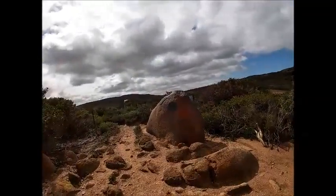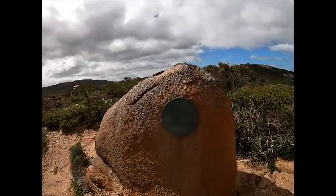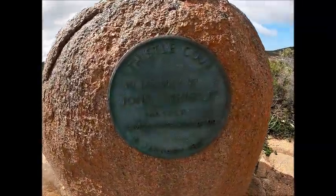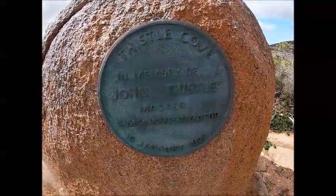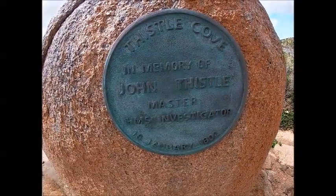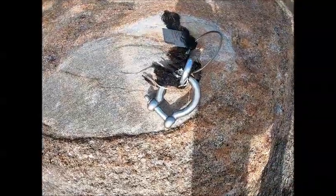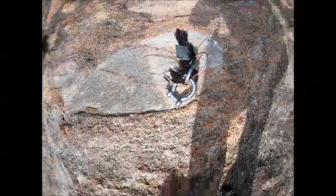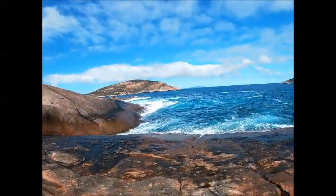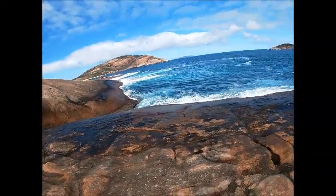And this they call Thistle Cove, in memory of John Thistle, who was master of the HMS Investigator on the 10th of January 1802. So I've got harnesses here for rock fishermen, and you can see why when you see some of these swells come in. The rocks can get slippery.